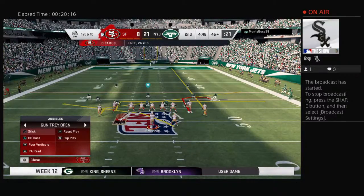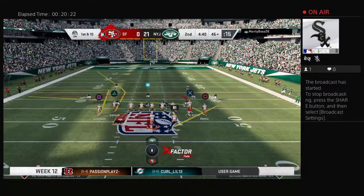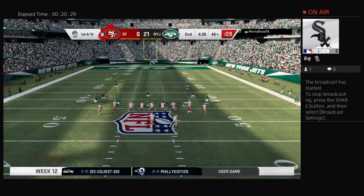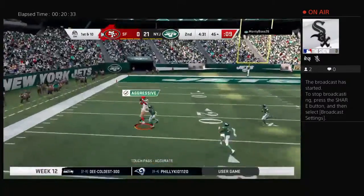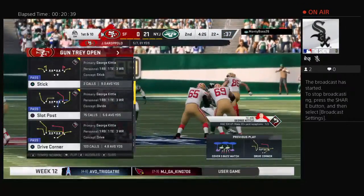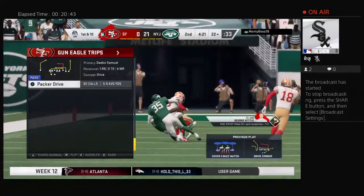Here's another 1st and 10. A shotgun snap for Garoppolo. Open man is Samuel, complete. And he'll get this one down near the 20-yard line, just shy of the 20. 23 yards, the final tally.